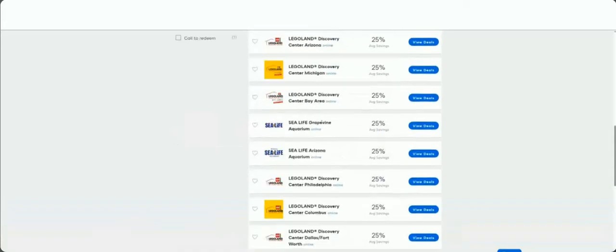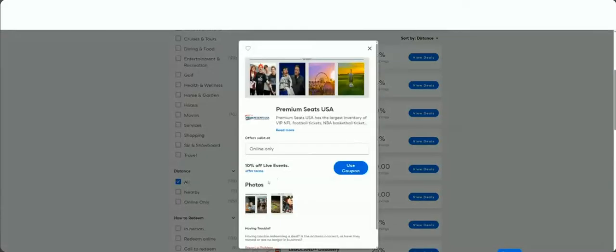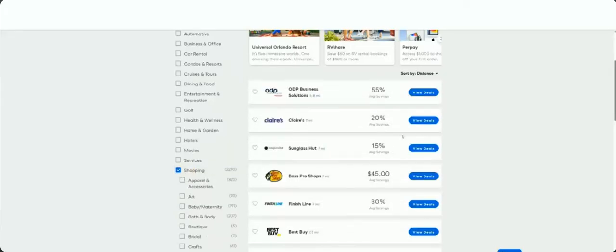But I might see what concerts are coming to town, and I could go and get discounts on that, in sporting events, okay, in my local backyard. All right, so make sure you do this. Also shopping, a lot of times you can find some really, really good deals on shopping.